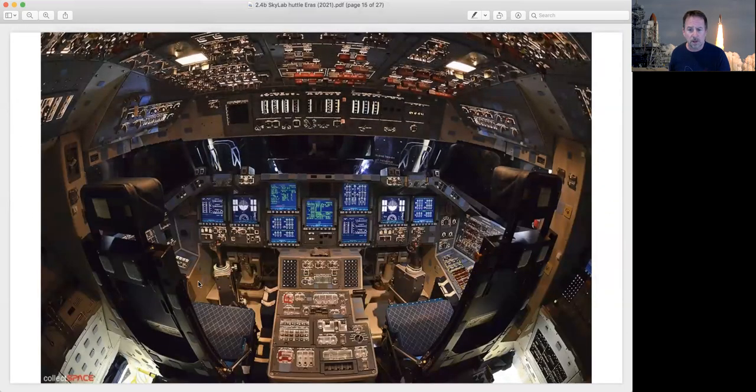Here's what the cockpit looks like. And it may look a lot more modern than a spacecraft that we saw from the 60s, i.e. the Apollo command module or the Gemini space capsule. And in fact, it was. But a lot of this technology was frozen in the early 70s. And the technology by the 1980s had completely stripped it away.